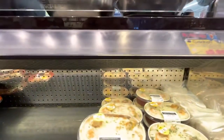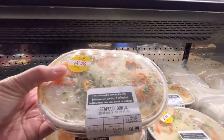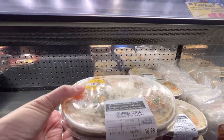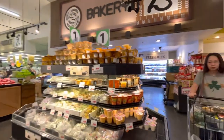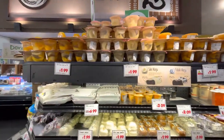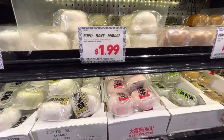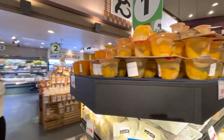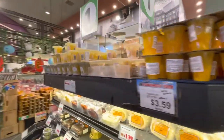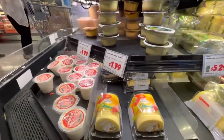Seafood Doria. I might just grab one of these. Seafood Doria. Two minutes microwave cooking instruction. Like a chewy sweet bun with the red beans in the middle. Red bean filling. It's very sweet if you don't like sweet. Oh, fruit Swiss roll.